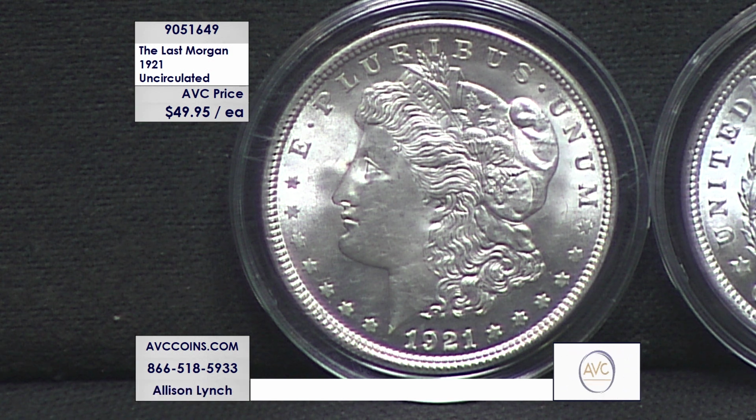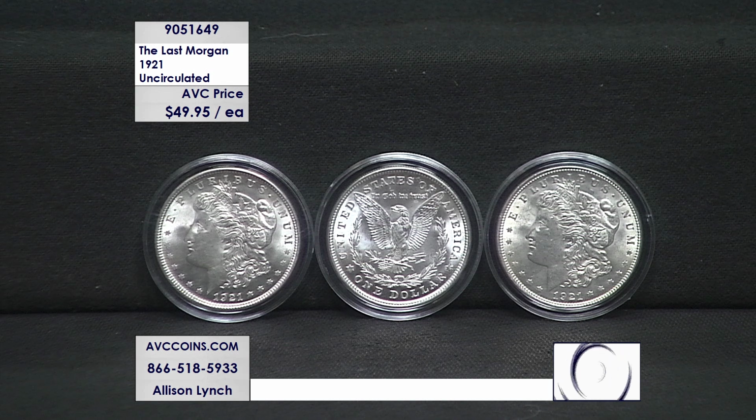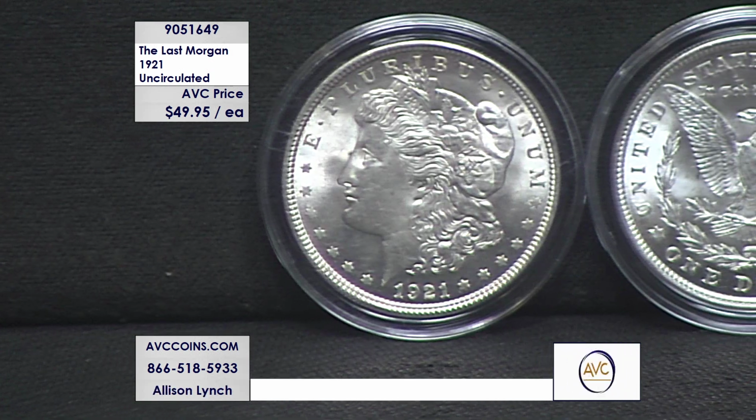Again, I love this just because of the end of an era. You know, it's a bookend. You start with the first year of issue, and then we always remember the last year, or the current year if it's an ongoing series. But the other part is just the history of this coin. It came from silver from the Comstock Lode, the largest silver find in the U.S., period. The people out west lobbied the government to make a new silver dollar. We didn't really have a silver dollar at that time. The Bland-Allison Act was passed in 1878, and voila, the brand new Morgan dollar.